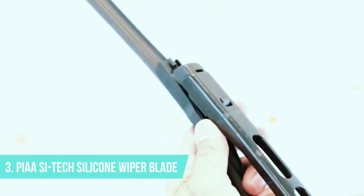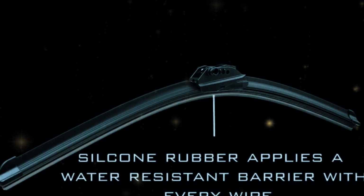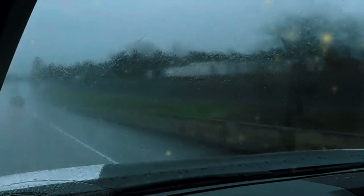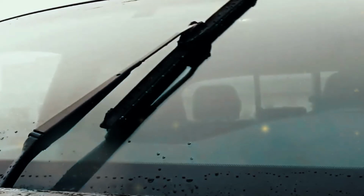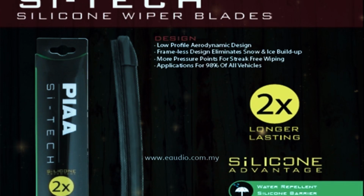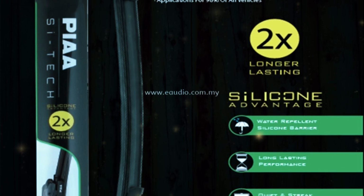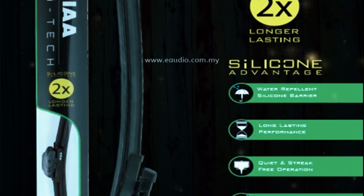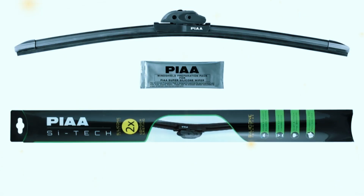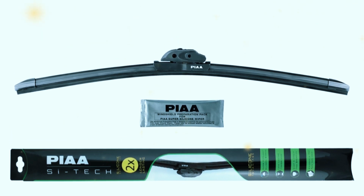Number 3. Piaa Silicone Wiper Blade. At number 3, we have the Piaa Silicone Wiper Blade, the most premium option on our list, designed for exceptional durability and performance in all kinds of weather. Crafted with a high-quality silicone blade, it features superior water-repellent technology that helps rain slide off the windshield with every wipe. This unique function not only enhances visibility, but also reduces the frequency of wiping in wet conditions. The frameless design makes it an ideal fit for modern vehicles, as there are no metal parts to rust or freeze.